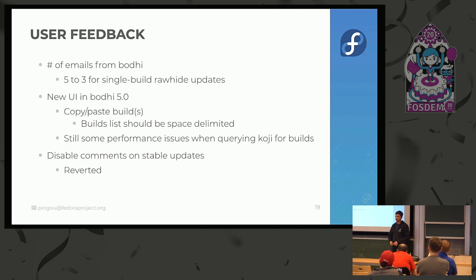That's the next point here. The logic that goes and queries Bodhi to know which builds you've made is still a little bit slow, and we still need to look at the performance there. We also had someone that came to us and asked, well, there is no point in allowing people to comment on an update once it's pushed to stable. And I've had that happening to a few of my updates, and it's annoying, so please disable comments once an update is pushed to stable.